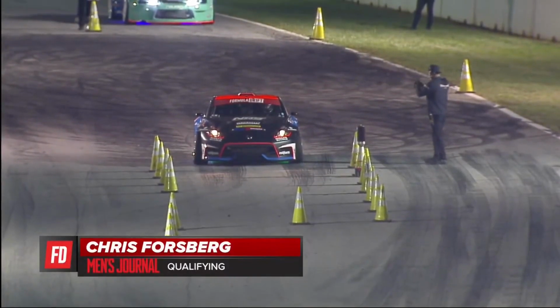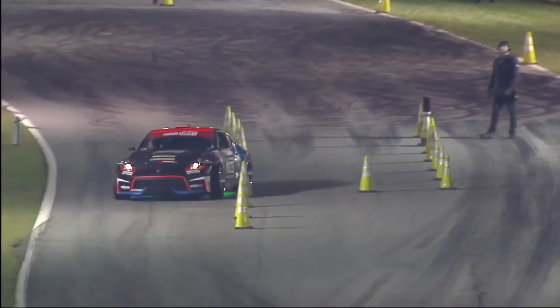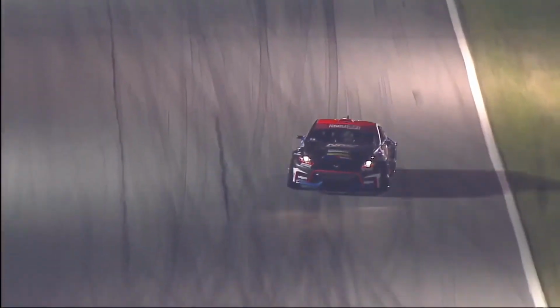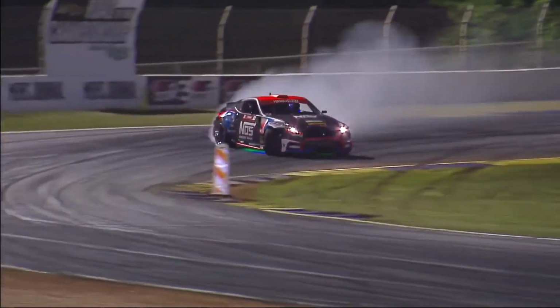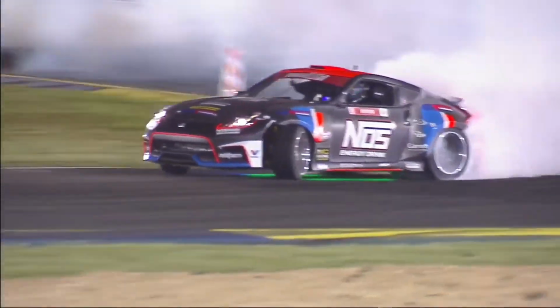Now here's Chris Forsberg. He is up next. And I talked about tire changes. He has changed manufacturers. He is now on GT Radial, piloting this NOS Energy Drink Nissan 370Z on GT Radials. Here we go to that first front clip. You can see him wavering there, just barely kisses that front clip. And he's bringing it on up the hill.